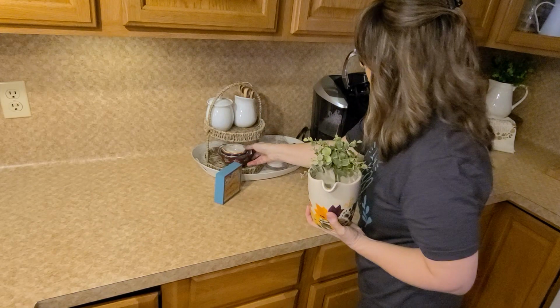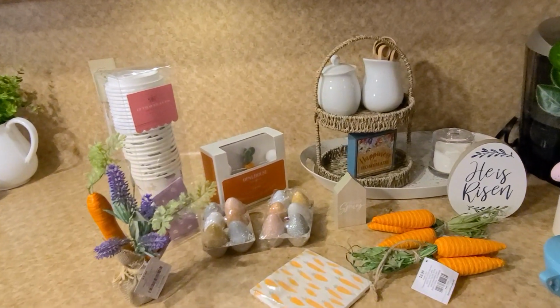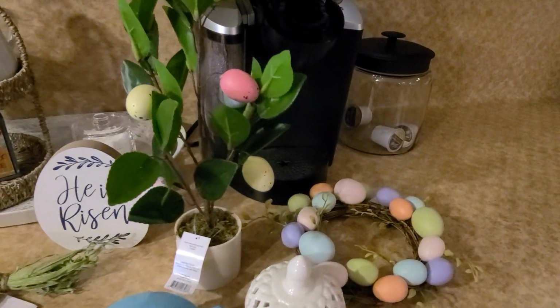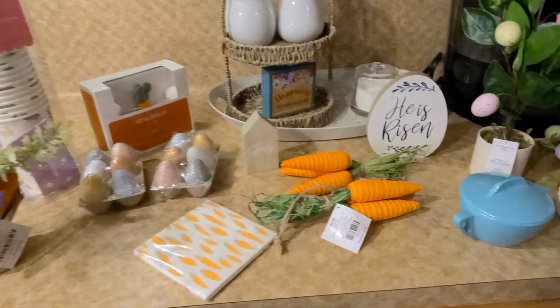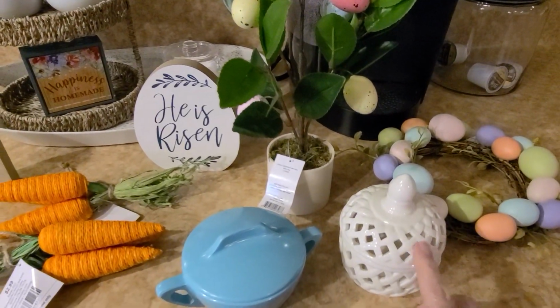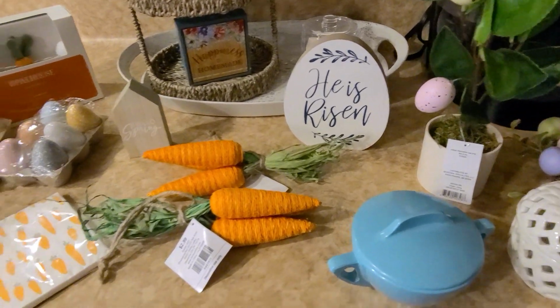Fading by a table. Okay, let me show you real fast a few items I picked up from my little coffee bar area over here that I just love to decorate for the different seasons. Pretty much everything came from Hobby Lobby or the Target Dollar Spot. Let's see here. I already had this little sugar bowl and this little white jar. I'm going to try to put some eggs in that. So pretty much everything was like $2.99 or above.